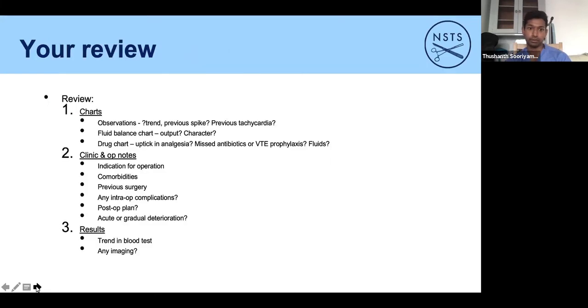So you do your review here, you look at the observations, you see if there are any previous spikes, what the trend is, look at their previous heart rate and blood pressure. Like I said, this could be a working blood pressure for this lady, basically. You'd look at the fluid balance, their output, are they just depleted a bit intravascularly? Have a look at their input output, and then just look at the drug chart. A lot of times you get called saying, oh, this patient's in pain, and you realize they haven't actually received any analgesia in the last 6 hours.